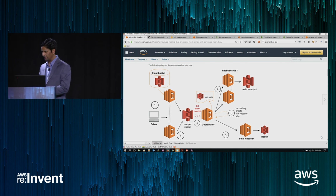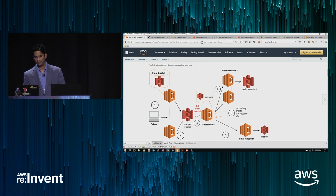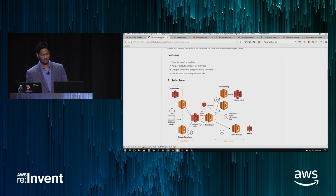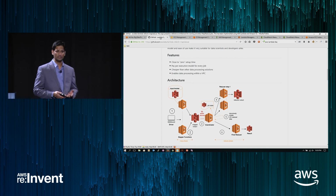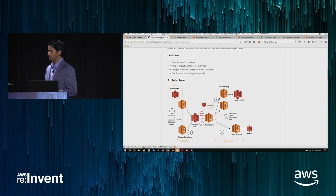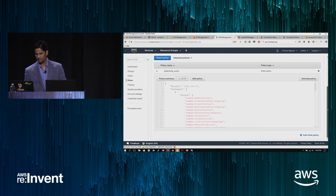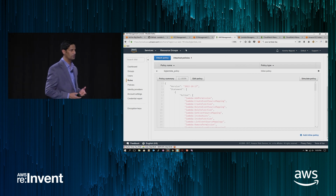I also wanted to showcase some aspects of running this. The code is published in GitHub. You can access the code, download the configs, run this, and extend this framework. One important feature I wanted to talk about is that you need to write very little. This is extremely easy to replicate in your own environments.